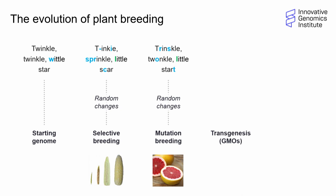In the past couple decades, we've gotten a more sophisticated technology, which is transgenesis, or the technology that gives us GMOs, or genetically modified organisms. So in this case, we're finally getting a little bit more control. And we're able to insert a piece of foreign DNA into a random site within the genome of our organism. And so in this example, we know we want that little sequence, but it just gets added somewhere. It doesn't necessarily get added at the site that we want.